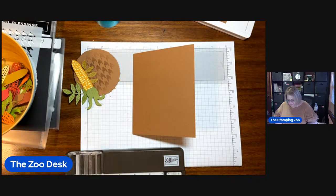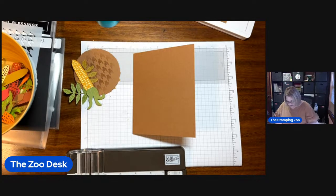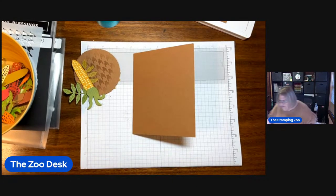And then let's look at our, oh, what? Did I just cut that crooked? What is wrong with me? It's a tiny bit crooked. I don't know why, but okay. We're going to fix it. It's 4 by 5 1/8.